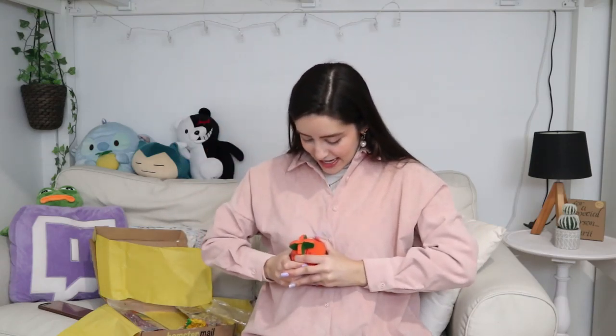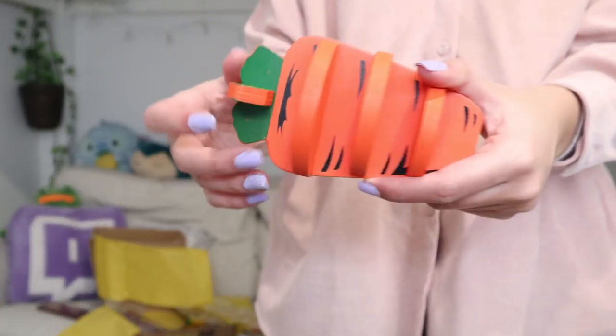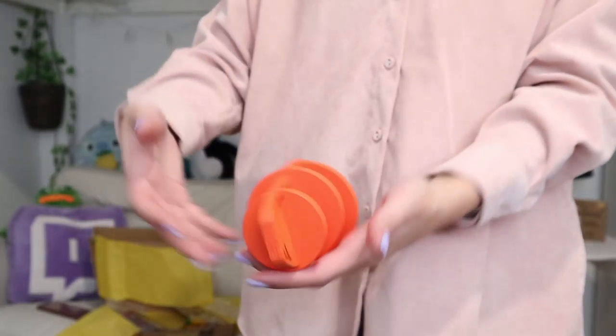Alright, so here it is. Let me see if I can perfectly put it together because I feel like I need some more strength for this. Alright guys, so here it is. This is how it looks. I would guess this is like a toy to roll around and play with.